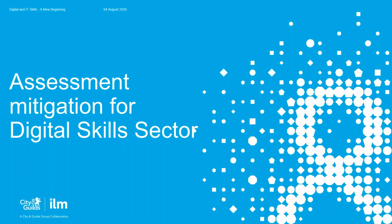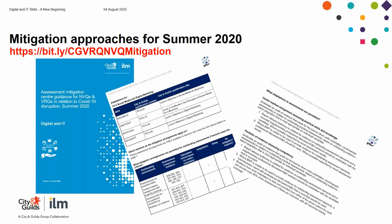So assessment mitigation for the digital skills, the link to the mitigation document. As we've said in previous webinars, this document has had slight changes to it over the period of time from when it was first issued, so please make sure you do have the latest copy. It should be revision at least 1.3.